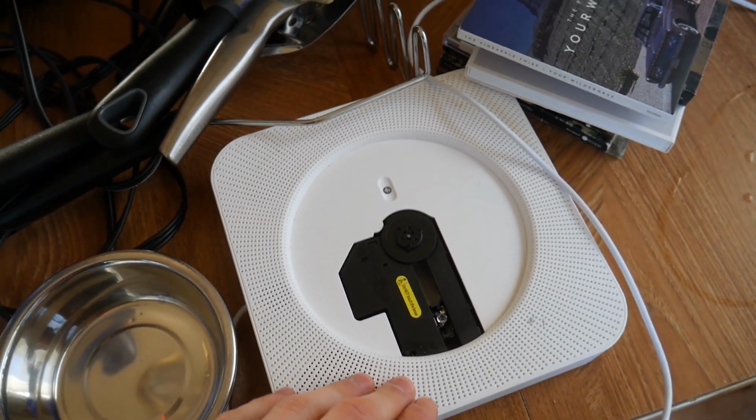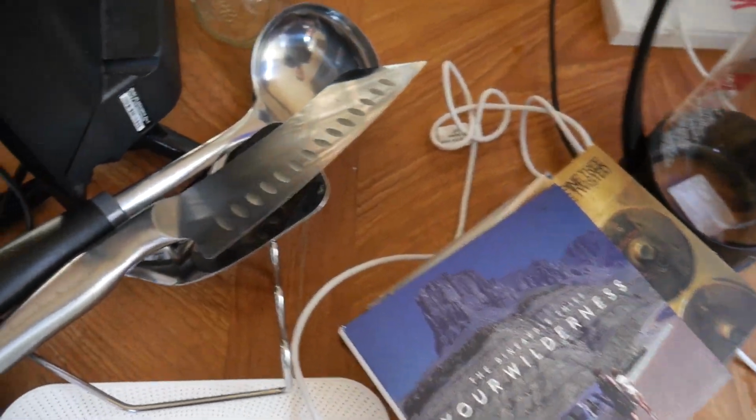We bought a CD player to play some CDs. I'm also a big music fan. I love music. In fact, one of the things I'm looking to buy for the new year is maybe potentially a guitar or something like that, as I used to play guitar a lot.